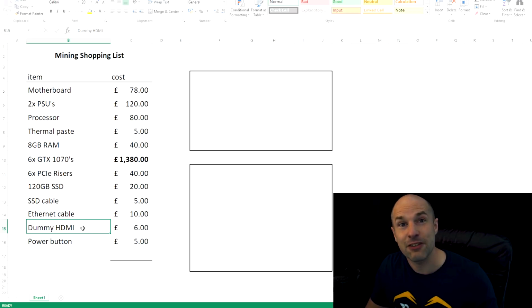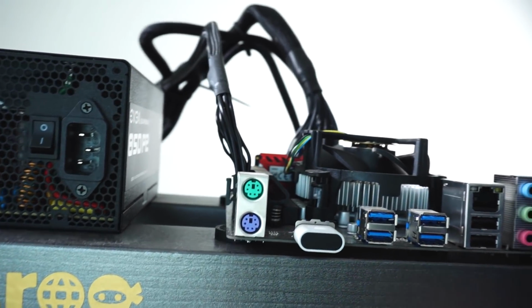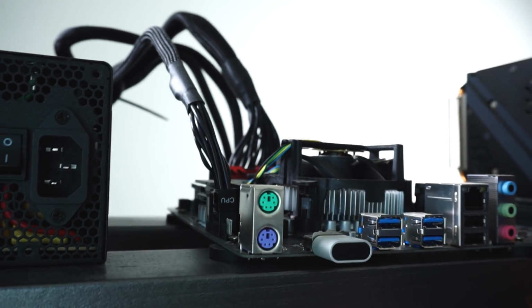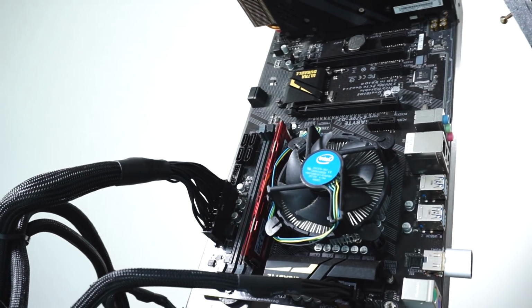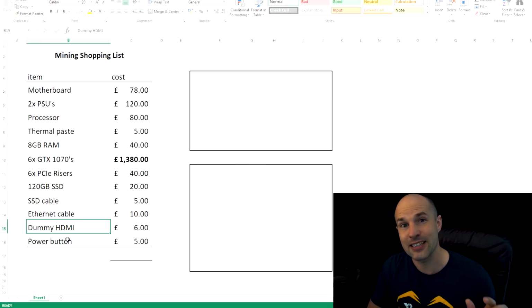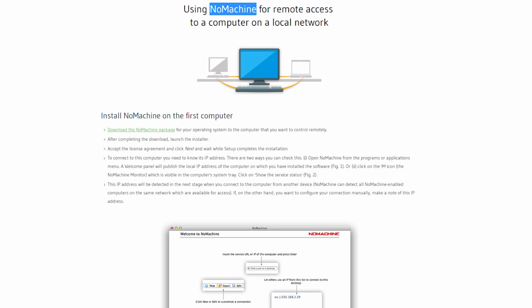Just like this one here, I have the dummy HDMI. Your motherboard isn't going to work unless it has a monitor plugged into it. So what you can get is a little dummy HDMI, just like this one here on the screen, the little silver thing you see there plugged into the HDMI port. That is a dummy one. It just makes the computer think that there's a monitor attached, and then you can connect through your little network in your house, through your laptop or PC, whatever else you've got, and you can use that computer. You need to download some other software to be able to do that, but it's free and very easy to set up.